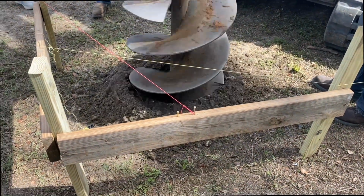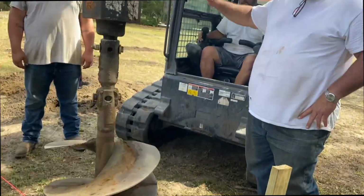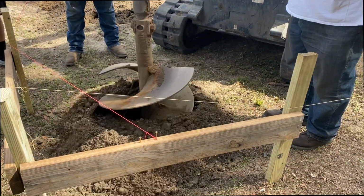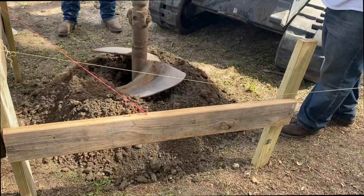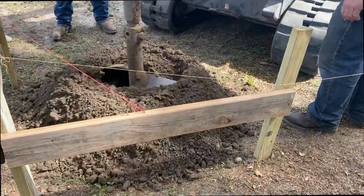Hell yeah, digging through all them rocks. All of this dirt right here used to be our shooting pad. Remember when I had the range set up, we used to shoot into the dirt? There's about 10,000 yards of dirt, maybe 15,000. Move that straight line, guys. And finally, I just knocked it down and figured I was going to build a building back here.